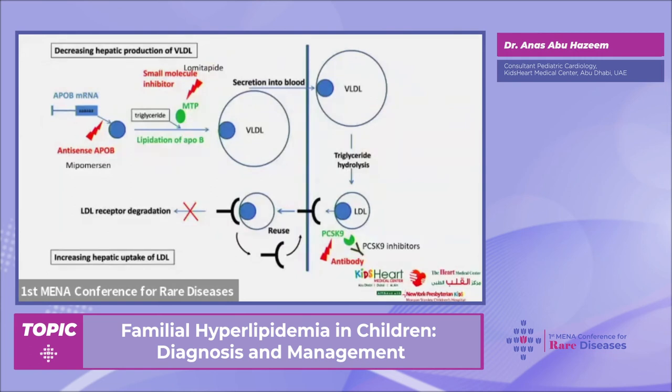Now coming to the new therapies for familial hypercholesterolemia: mebomersen, PCSK9 inhibitors, and lomitapide. Mebomersen is an antisense oligonucleotide that affects the manufacturing of apolipoprotein B, so it decreases the production of VLDL. Lomitapide affects the absorption of cholesterol in the gut and the secretion of LDL from the liver, and the PCSK9 I will come to in more detail.